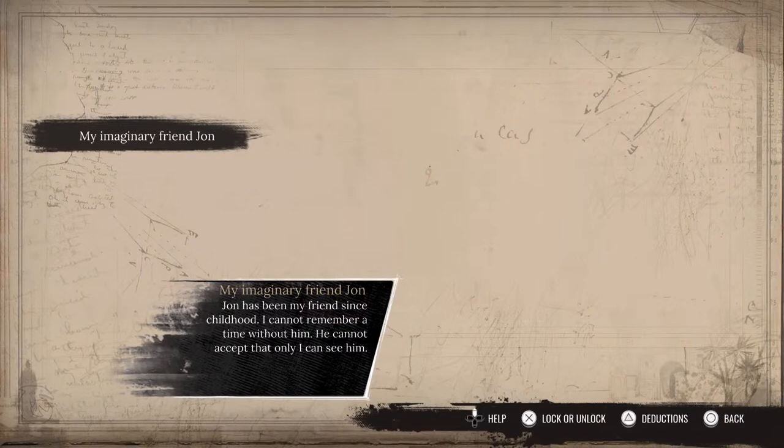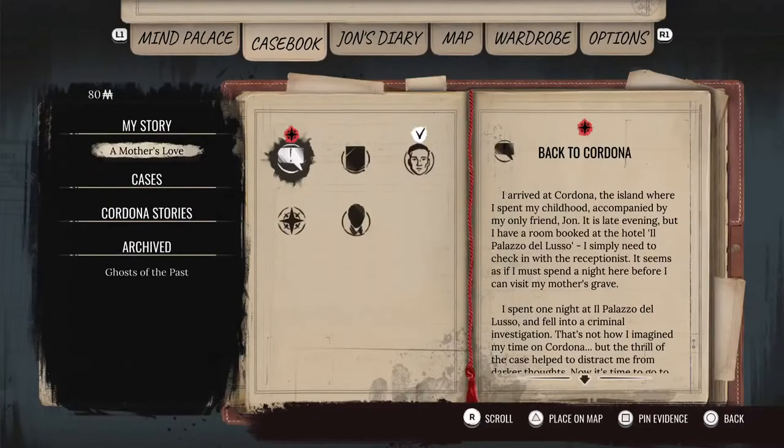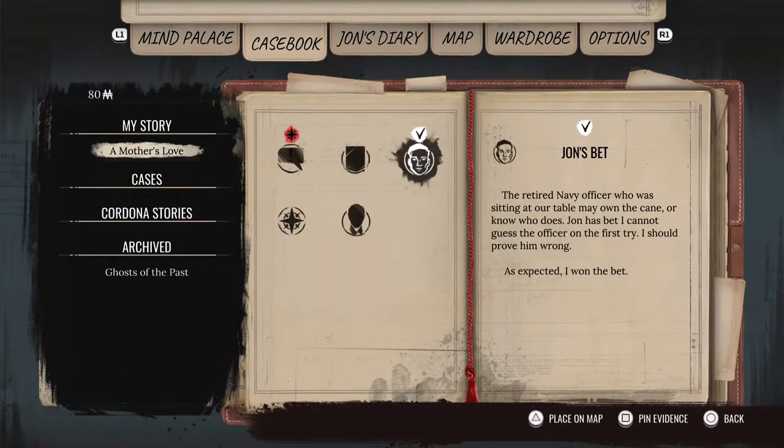Oh, so he is his imaginary friend, okay. Which explains why he moves around a lot.